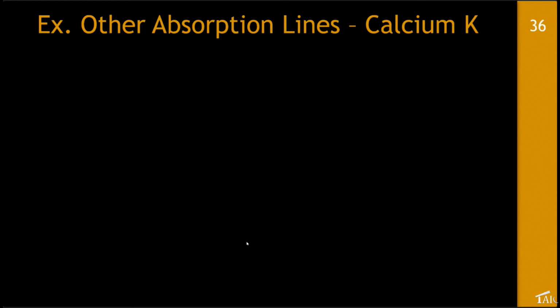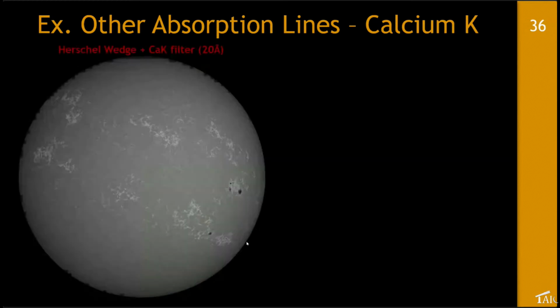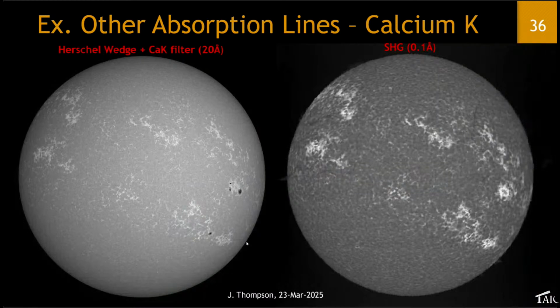When we compare the calcium K image produced using the spectroheliograph to that of my 2 nanometer wide filter, the difference is striking. Photosphere details like sunspots are gone, replaced with highly contrasted active regions and a clear definition of the megagranulation that propagates from the convective zone up into the lower chromosphere, a region some scientists call the fluctosphere.